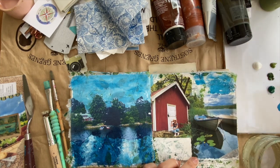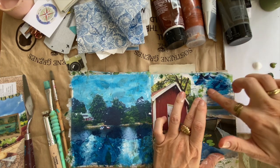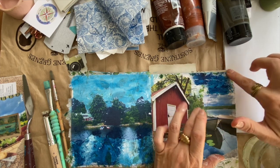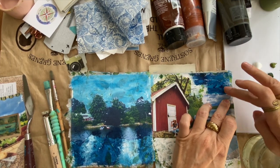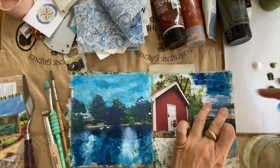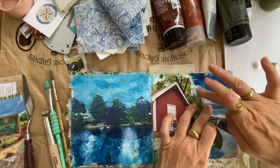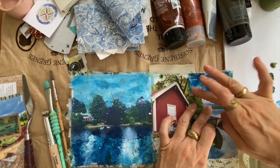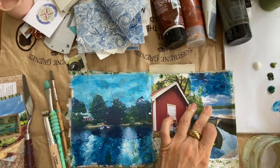I'm going for a very loose look, and you can see me now switching to using my hands. It's really more like finger painting because, like I said, I want something loose. I want something that feels kind of impressionistic, and I feel I can do that best with using my fingers. So I'm just mixing lighter blues with the darker blues just to get all the variations that you can see in the sky, and I'm just rubbing it in basically into the edges where it meets the photocopy, the paper.